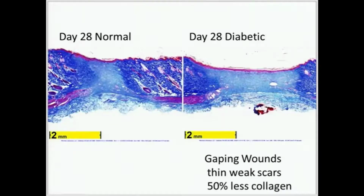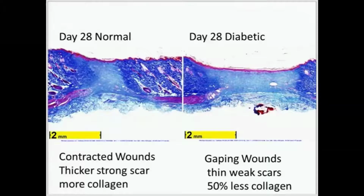These tend to have gaping wounds, and when they heal, the amount of granulation tissue in here is usually thin. So these are thin, gaping wounds. There's not much tensile strength in these. Okay. The normals end up with a thicker, stronger scar, which has more collagen in it.